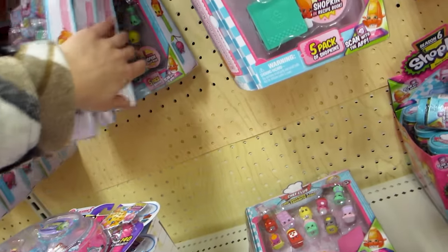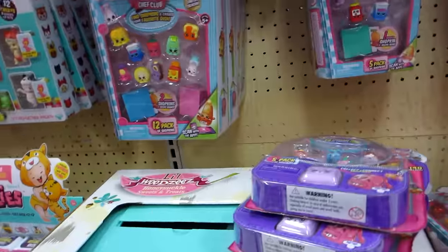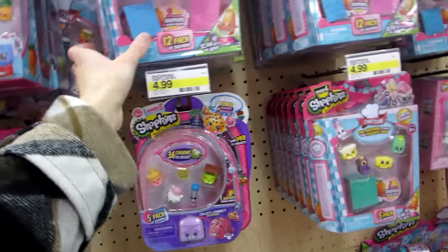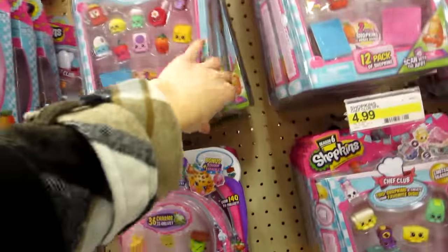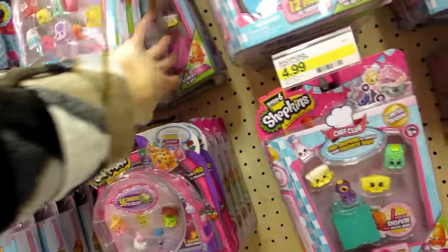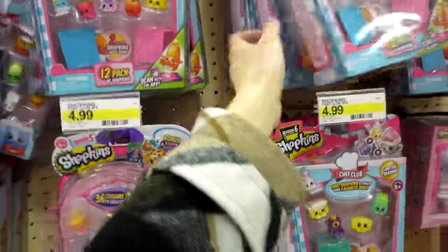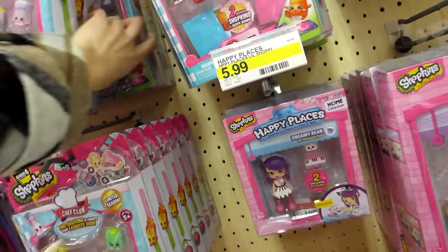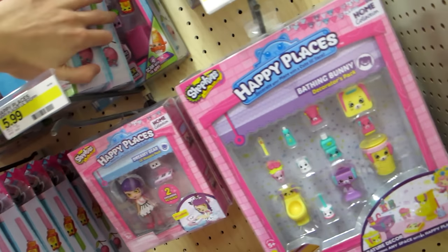Let's see. Do I recognize any of these other ones? I don't think so. I'll get this one. Or season 6, sorry guys. Oh wait, I think this one's new too. Wave 2. It's hard to remember which ones I need. I'm trying to see if I can base it off the color changing ones, but I think there's probably some hidden ones in these that I don't have.